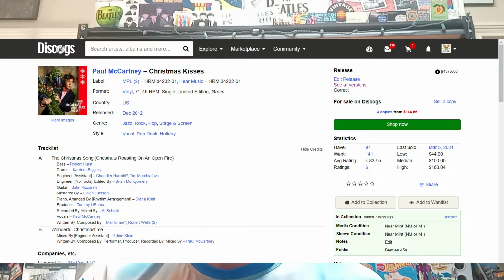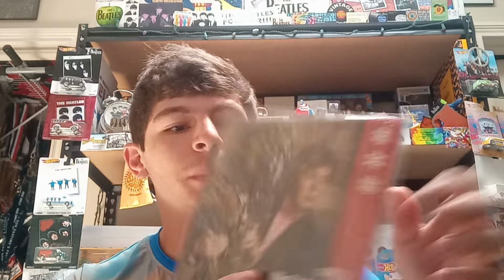Sometimes when you find Christmas records during not Christmas season, they tend to be a little helpful for the price of these. They didn't really make too many of these. I'm not too sure on the quantity right now. Again, I just got this, so I haven't really done a whole lot of research behind it. But price on this one can go anywhere to about $160. That's kind of the upper end of it. But so there you go. Christmas Kisses by Paul coming in at number 6.